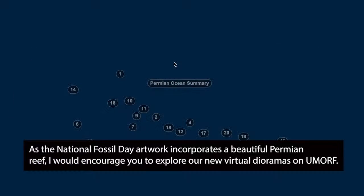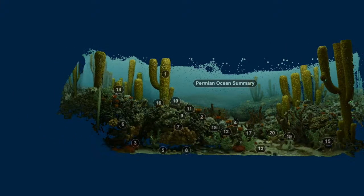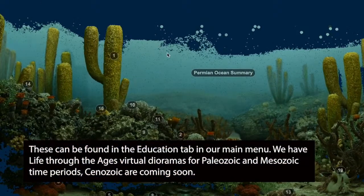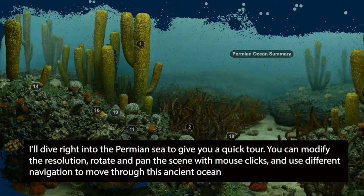As the National Fossil Day artwork incorporates a beautiful Permian reef, I would encourage you to explore our new virtual dioramas on Eumorph. These can be found in the Education tab in our main menu. We have Life Through the Ages virtual dioramas for Paleozoic and Mesozoic time periods, with Cenozoic exhibits coming soon. I'll dive right into the Permian Sea to give you a quick tour.